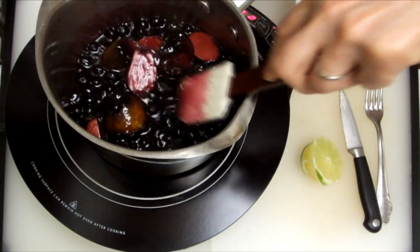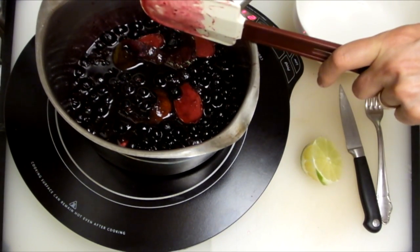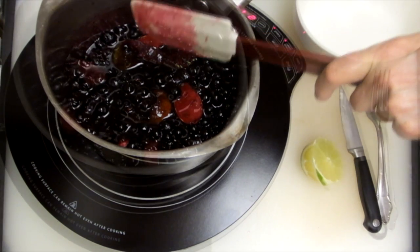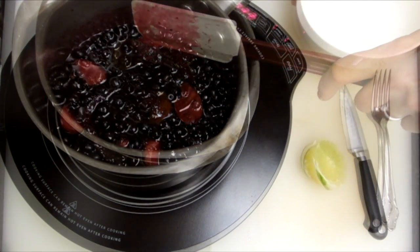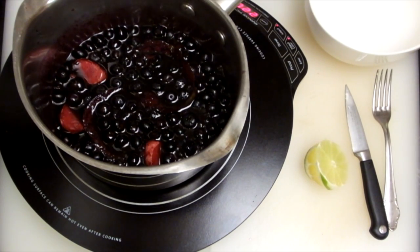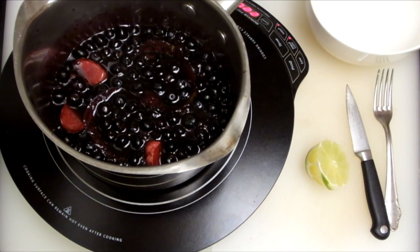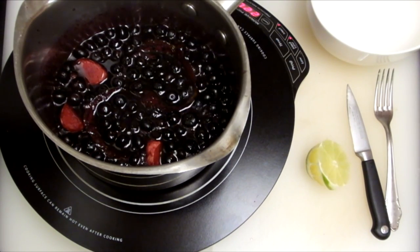So that way we have the first part of the berries that are making that nice syrup that's had time to reduce a little to concentrate the flavor and the sweetness. And then we have some more whole berries around for texture. So there's our blueberry compote. That's all there is to that.